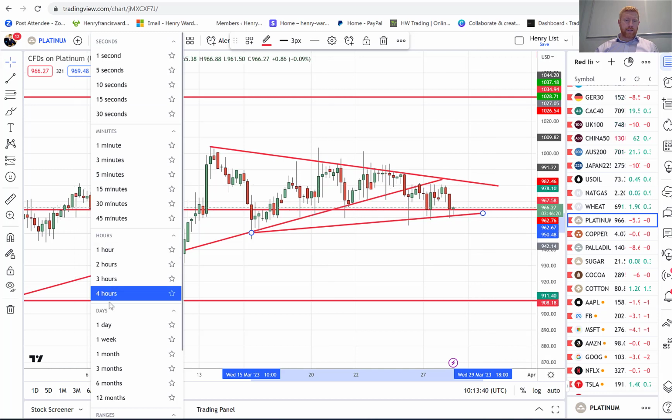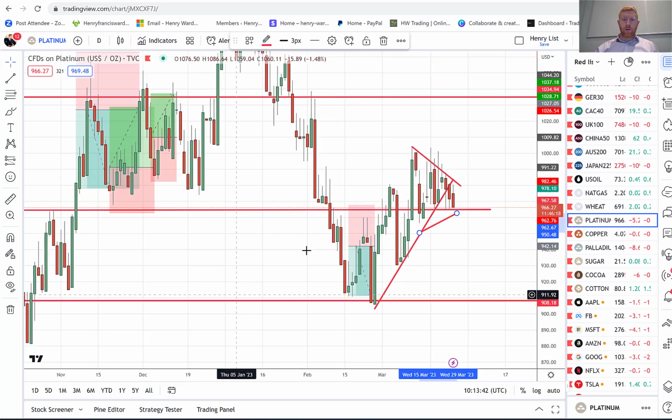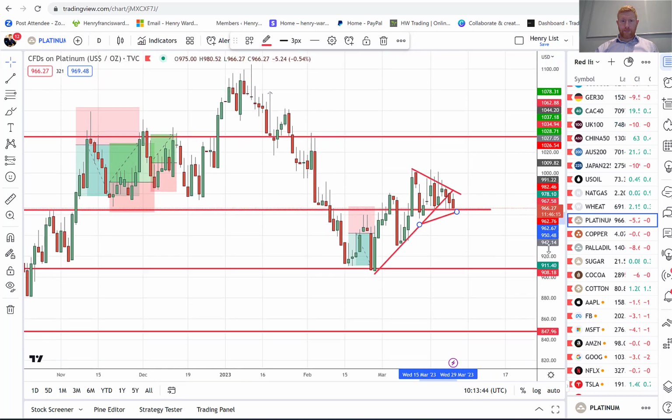Now looking at this, because of the overall trend, I'd expect that to the downside, if I'm being honest. If I'm looking at this, the overall momentum is down. I know we have a little bit of upward pressure here, but the overall momentum is down. I'd expect that to pop to the downside here. It looks like there's more sellers in this market on the daily, so the probability of this going down is quite higher for me.